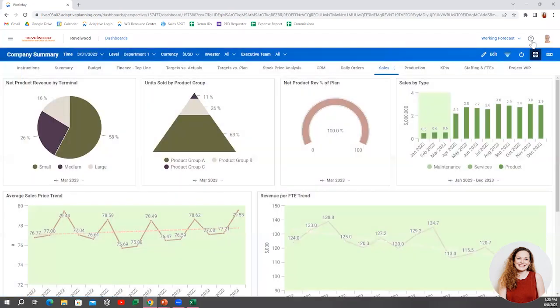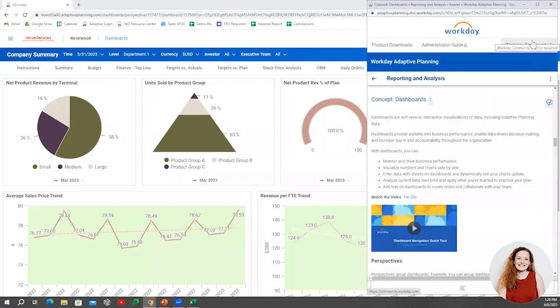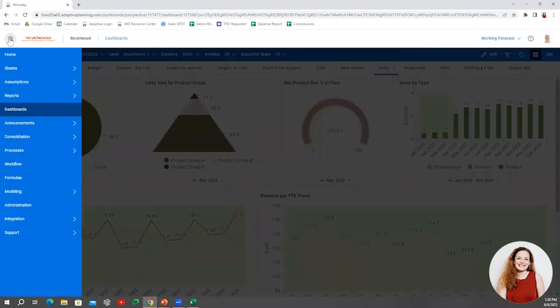And then there's a nice little question mark at the top. It's a context dependent knowledge base that's just going to be your back pocket IT person. You have a question, you want to know how to build a dashboard. Since this is meant to be fully owned by finance, you just click on that question mark and Adaptive's going to guess what you need help on. So that's navigation in a nutshell from an admin perspective.